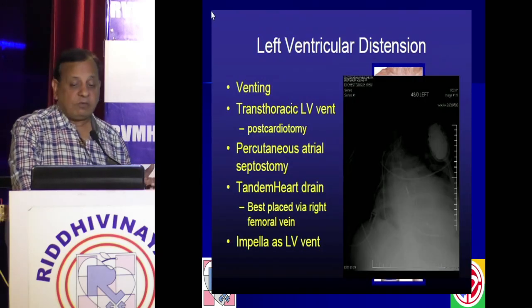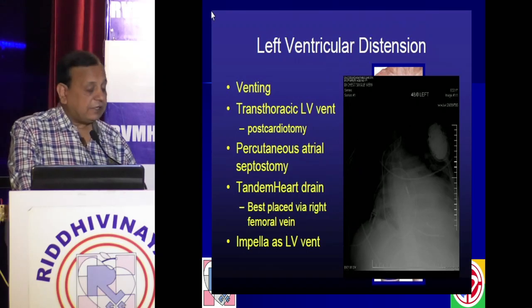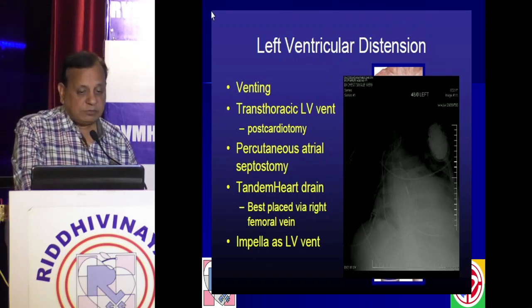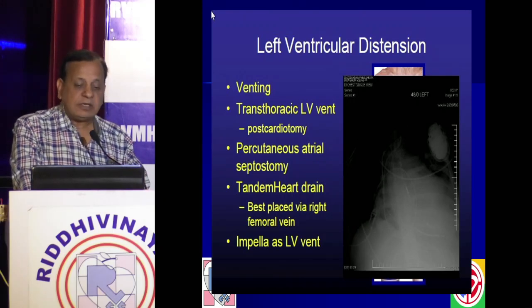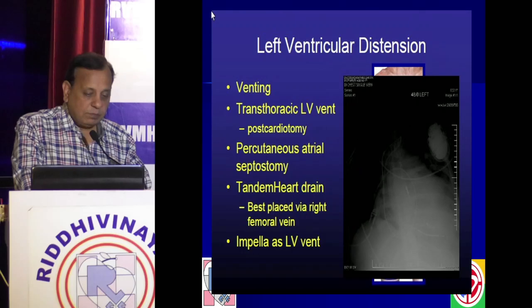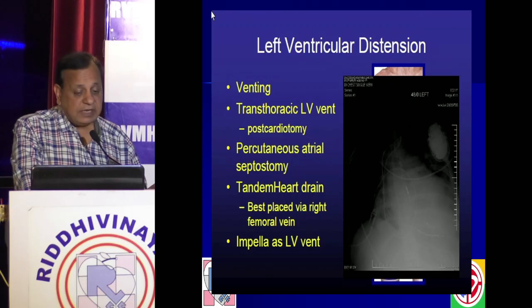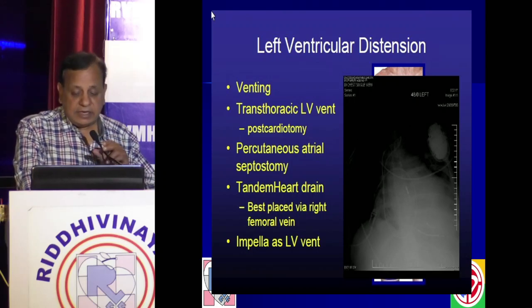If all that is not working, you have to think of LV venting. LV venting has various types of modalities. You can do a transthoracic LV vent, that is, if your patient is a post-cardiotomy patient, or percutaneous atrial septostomy, or mechanical circulatory support devices like TandemHeart and Impella.